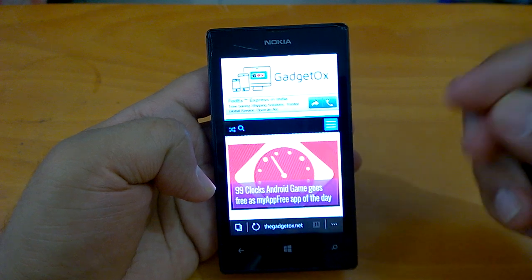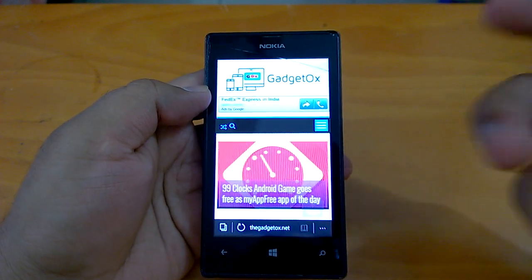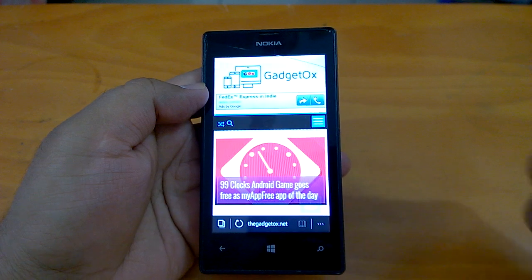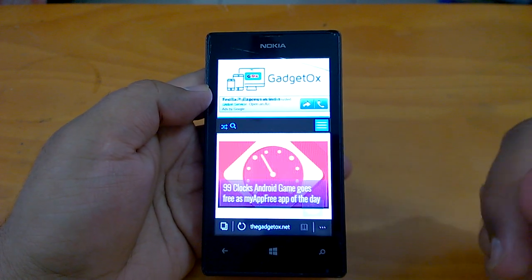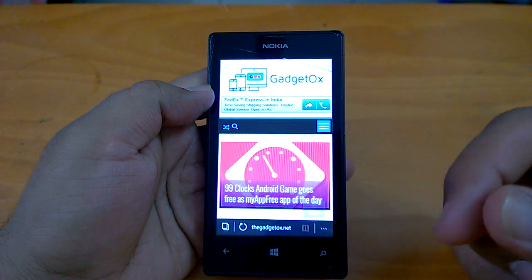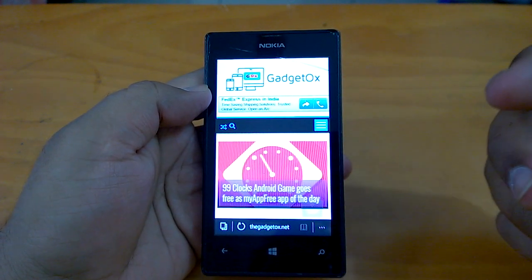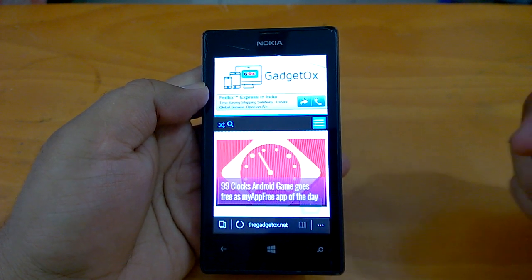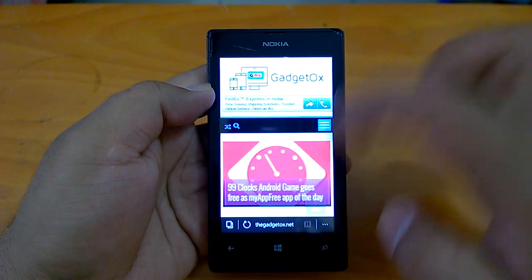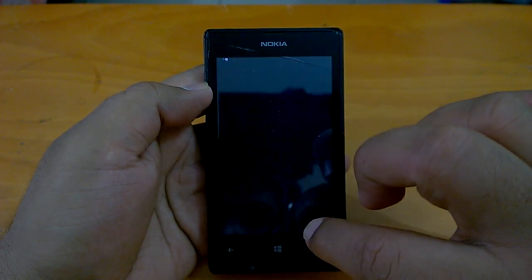So usually Windows 10 Mobile has fixed the issue of resuming, that dreaded resuming bug. That may be because Microsoft got lots of feedback from insiders, because there were lots of issues in Windows Phone 8.1 preview builds, and now in Windows 10 Mobile it has been taken care of. So that's a good thing, that usually the multitasking remains good.